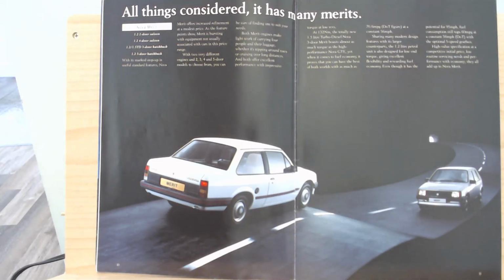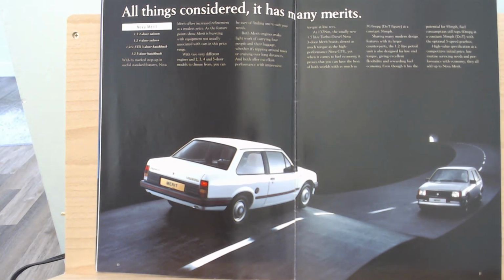Okay, so the next model up was called the Merit, usually as a 1.2. It says at the top here, all things considered, it has many merits. So you can get it as a saloon or a hatch, 2 or 4 door, or a 3 or 5 door hatch. So more options. Usually as a 1.2, like I say, or you could get the 1.5 TD as a 3 door hatch. But let's move on and actually look at some of the features.